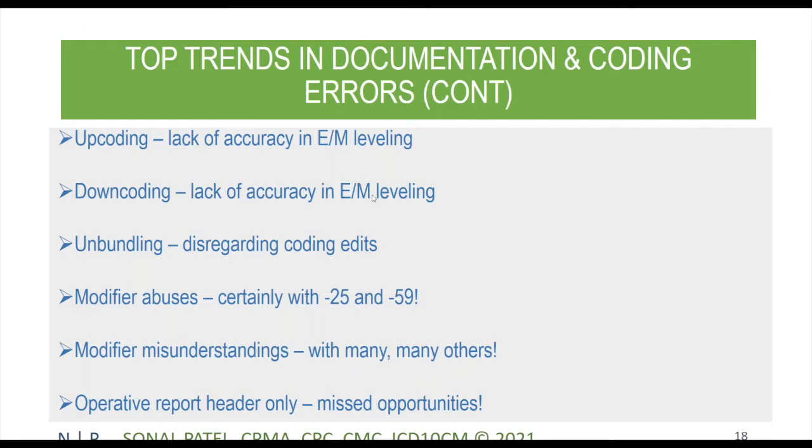When you perform that, it's a procedure called the lysis of adhesions. It's actually bundled into the laparoscopic cholecystectomy. Most surgeries, in fact, are bundled with that big procedure. But you're trying to capture that code also. You're trying to get the double dip payment. So you want to get paid for the lysis of adhesions as well as the lap chole. You can't do that. There's an edit at play, and a CPMA will help you understand that there's an edit there. So you can't apply a modifier to strip those two codes apart. But I still see it all the time.